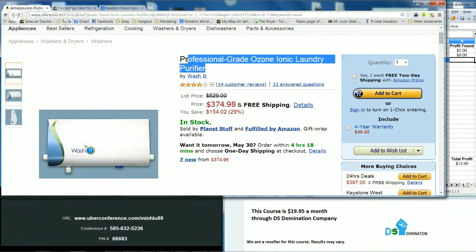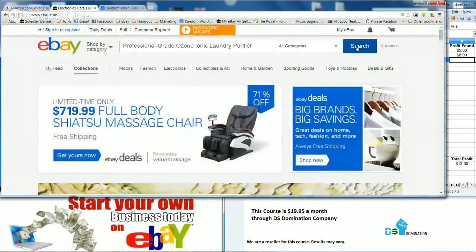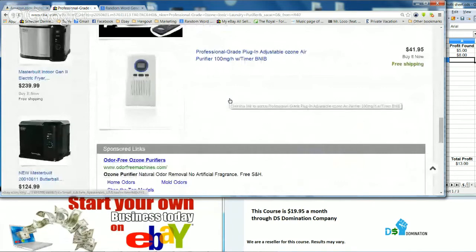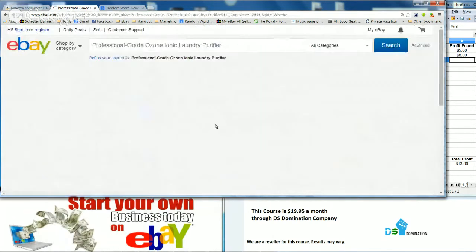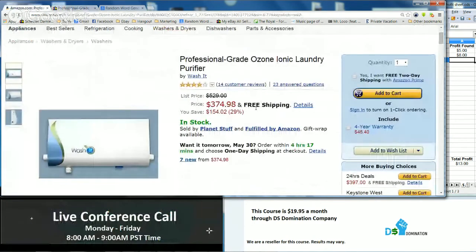So we're going to copy this title and we're going to research this product on eBay. I'll copy it and just go back to eBay. We'll paste it in here. Let's go down, and I don't see that same product right here, even in the active listing section. Go ahead and go to the source listing. Nope, it's not on here. So if this product is not on here, it means that if we list this, we're going to be the only one selling this product, which is really great because we have pretty much no competition.